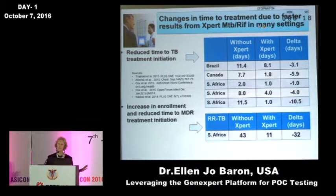We know that with a TB test, a point of care rapid result leads to earlier initiation of treatment. And there are a number of studies from various countries summarized here showing anywhere from 1 day sooner treatment to 10 days sooner treatment just for TB in general. And one study from South Africa showing a month sooner time to appropriate treatment for rifampin-resistant TB, which you would expect because other methods of detecting rifampin-resistant require culture and a 30-day time period in general. And so what we see here is a 32-day earlier time to correct treatment.